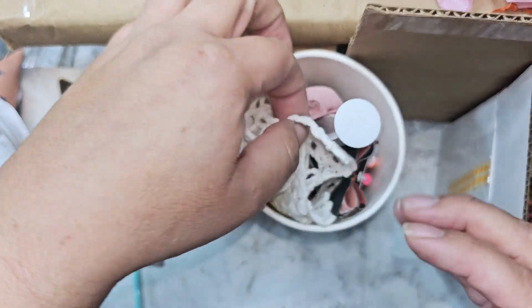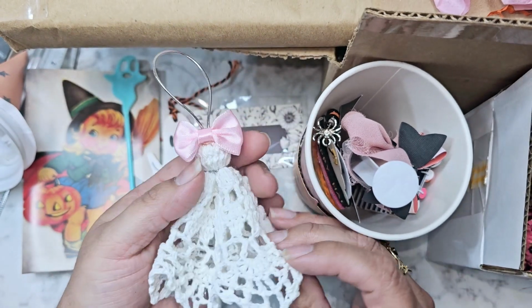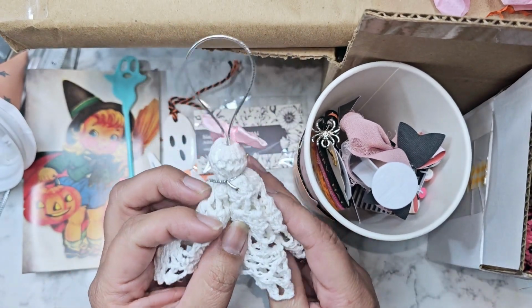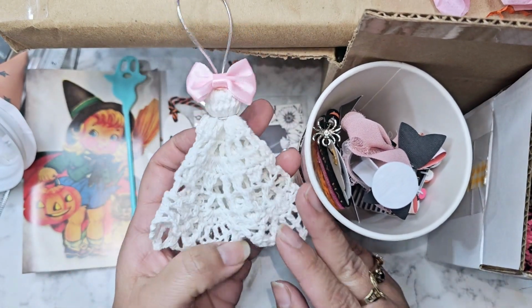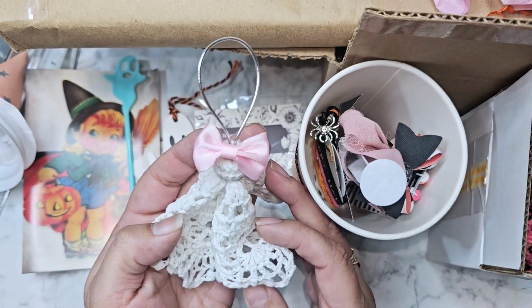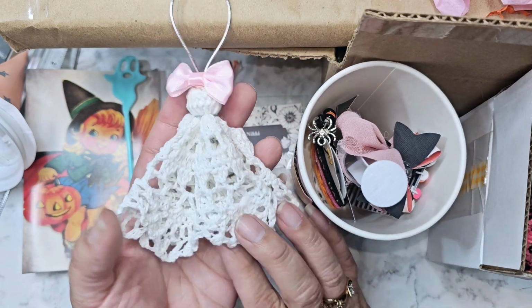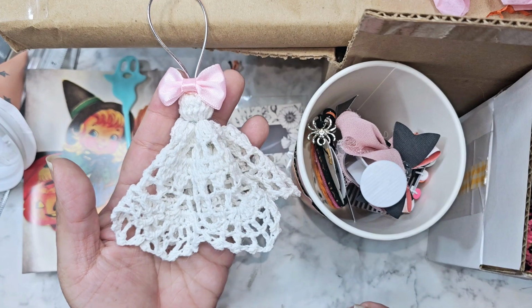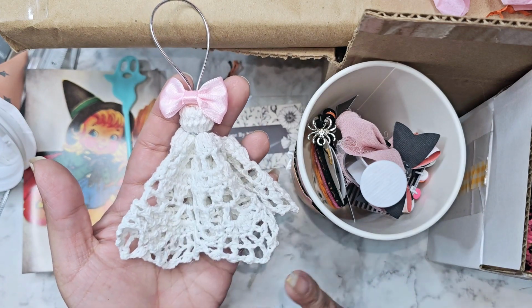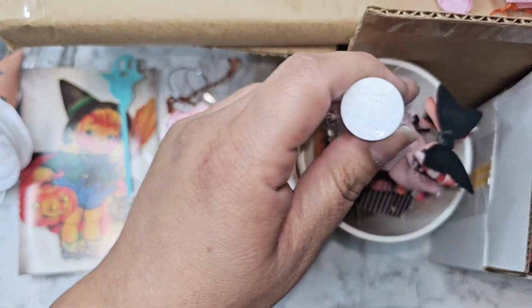And let's see what we have. Oh, we got a little doily. Oh, it's a ghosty. That's so cute. I would have never thought to make a little doily into a little ghosty. I have a thrift shop that sells these for about $1. So now I want to run and see if I can find any, because they don't always have them, but when they do, they're only $1. So I'm like, now I need them all.